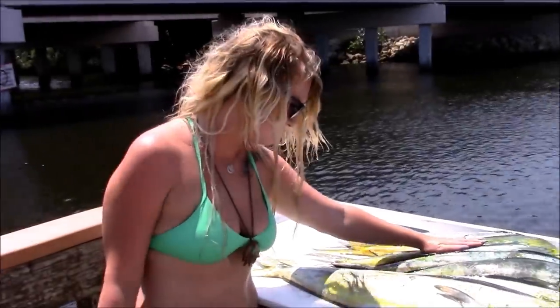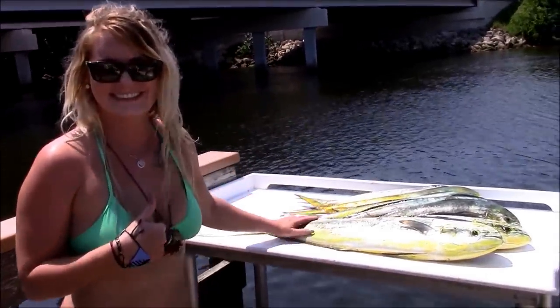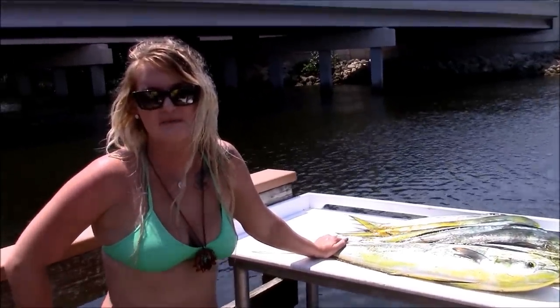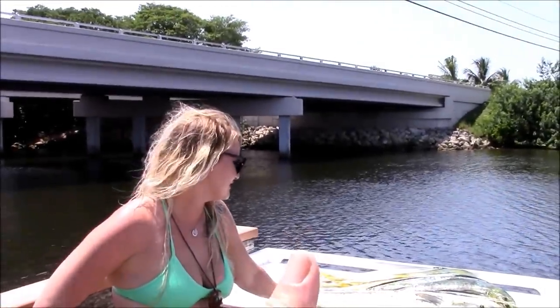Beautiful dolphins right here. So, Christina, how was fishing with Florida Saltwater Life? You have a good time? Amazing. I had an amazing time, and we're coming back. Excellent. We're doing this all the time. Had a good day. Yes.